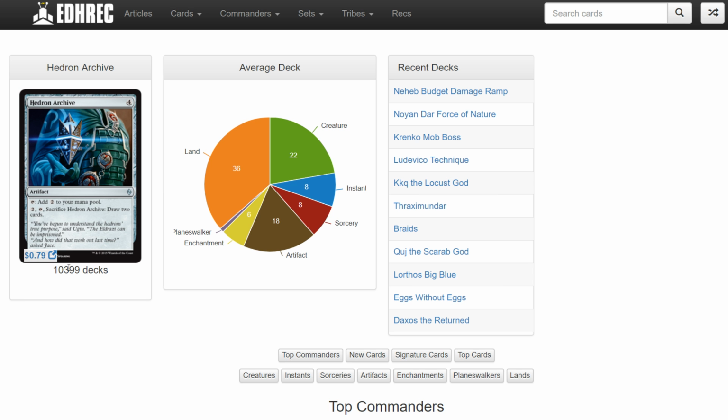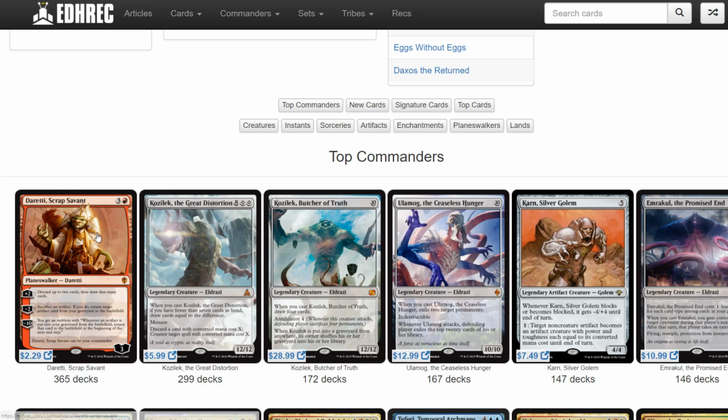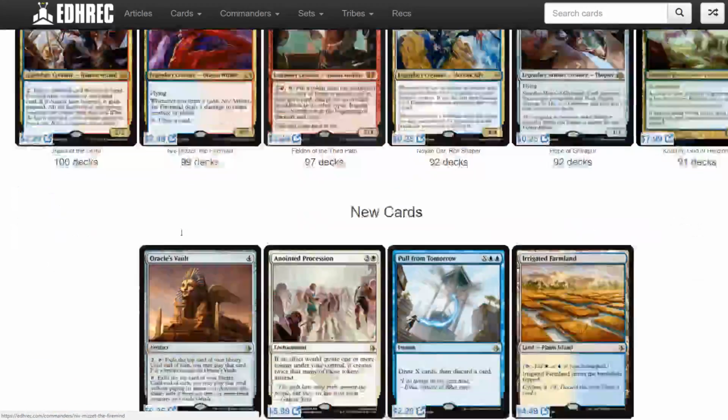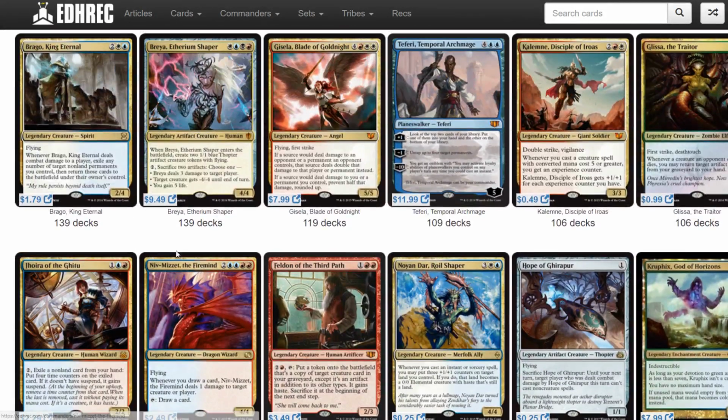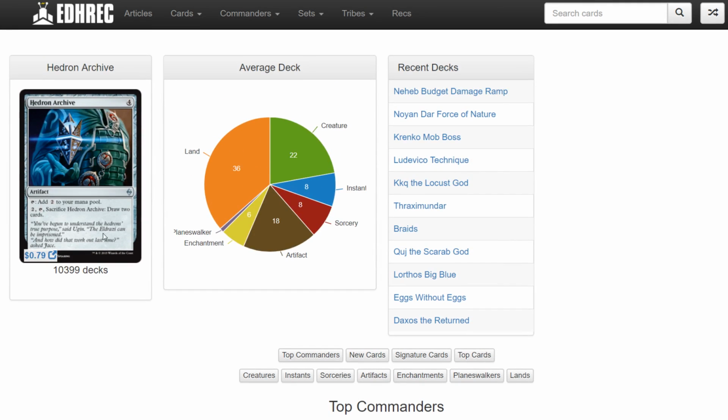ramp into big creatures. So the Hedron Archive is used in, you can see, Emrakul, Kozilek, Ulamog, all those commanders, as well as you'll find it in other decks that want to just ramp out a lot of mana and then be able to hardcast those particular cards. So again, a lot of decks want to use the Hedron Archive.